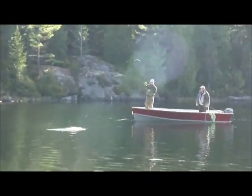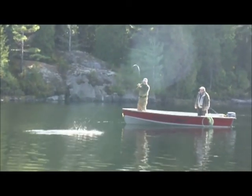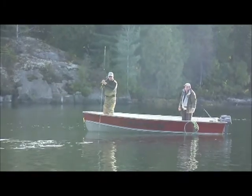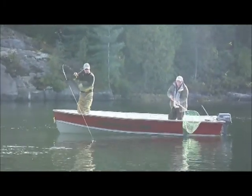Oh, there it is. Nice fish. Look at the color. It's a nice big fat rainbow. Look at the color of it. He's gonna break, he's gonna jump. He's thinking about jumping. Yep. He's coming to the boat. This is what you've got to get ready for.